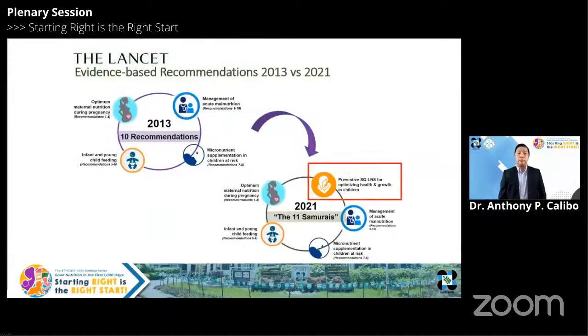In 2013, there was what we call the Lancet 10, or the 10 recommendations that address optimal maternal nutrition during pregnancy, infant and young child feeding, micronutrient supplementation in children at risk, and management of acute malnutrition. In 2021, in this series, these are now called the 11 summaries.